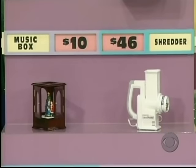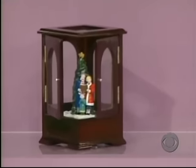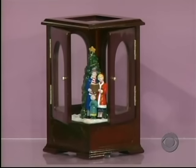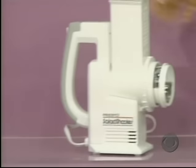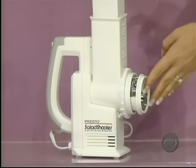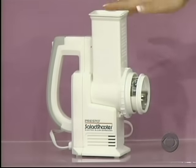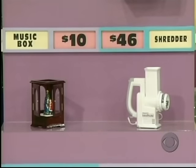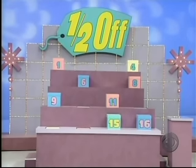Now, we can lose 4 more of those boxes if you know enough about these two prizes. Listen. Carolers herald the holiday season with their songs of joy in this wooden music box. Just open the doors and the music fills the air. This handy slicer and shredder helps you make salads, soups, tacos, and more. The interchangeable slicing and shredding cones slip right in to make it easy to use. Music box, $10. Shredder, $46. Which one is half off? The music box. Music box is half off. Show us. It is. Take away 4 more boxes, please.